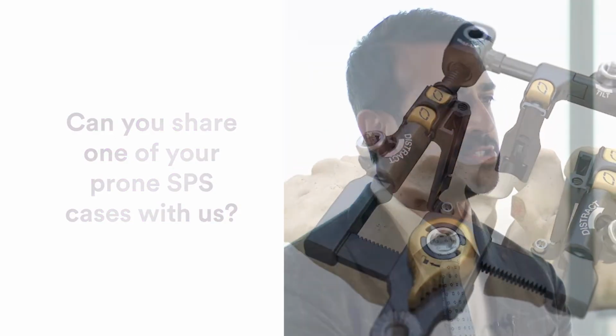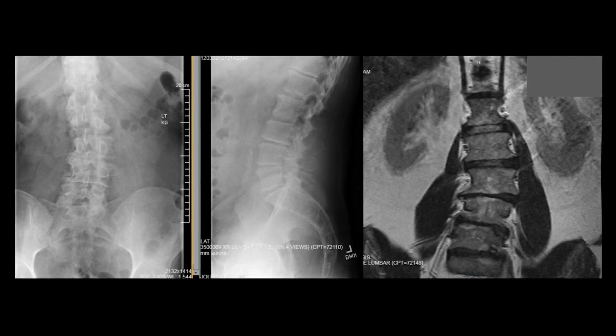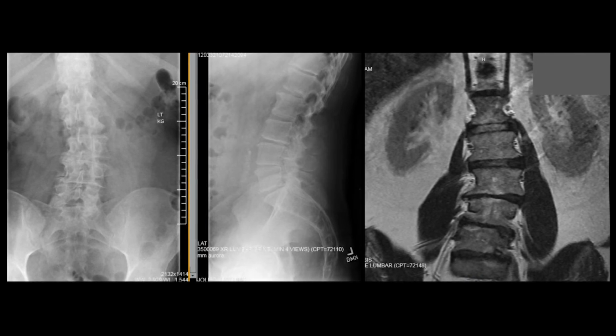There's a case of a patient who had pathology from L3 through S1, also a degenerative scoliosis, and then some foraminal stenosis causing leg pain. You can see from these pictures here that the patient has that degenerative scoliosis. The X-ray shows the curvature, which is mild, but what it's caused is some asymmetric disc space collapse.